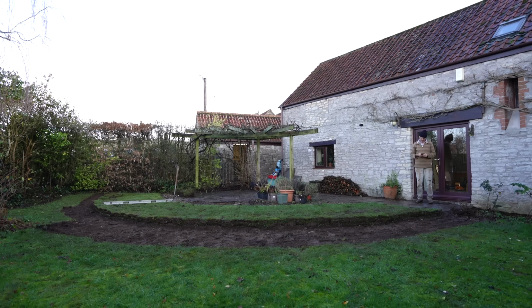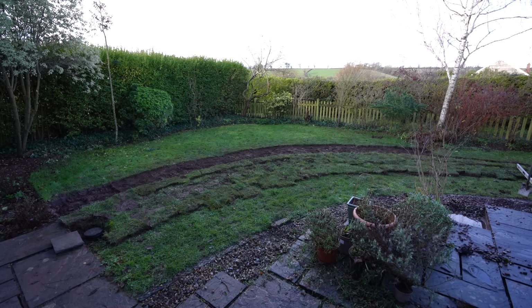So after 2 full days of work, where are we currently at? Well, we've just created a big mess really. The skip is full, so I need to get another one in, and we have a pile of broken up concrete ready to get rid of. And in the front garden, you can now see where the lawn will be. Everything to the left of the soil line will turn into planting space. And at some point, we'll be needing a load of topsoil to pile onto the flower bed, and that will be coming at a later date.